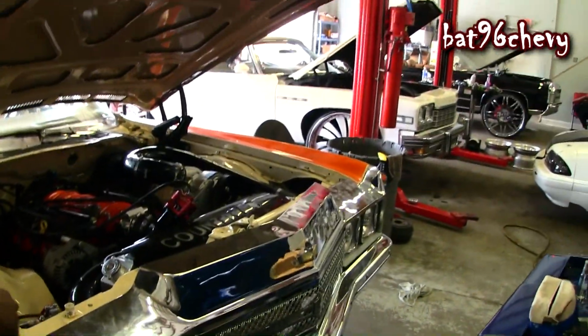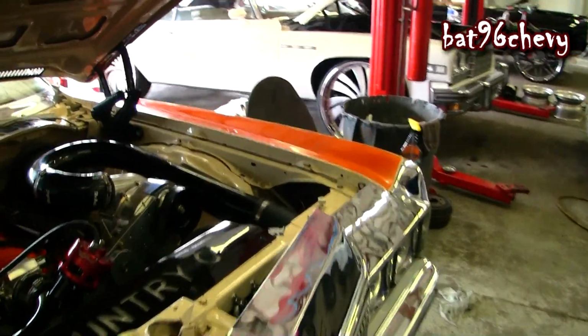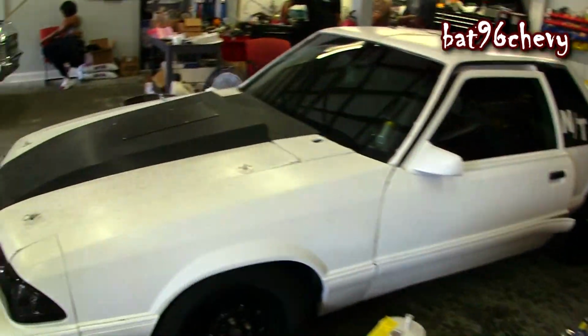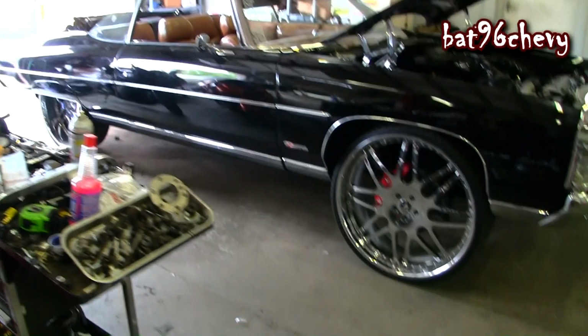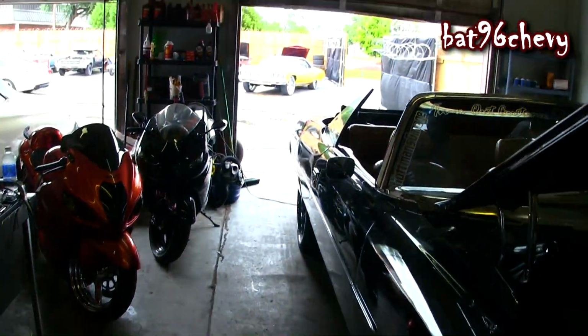All right, hey man, got a couple projects going on. Everything in here got an LS motor in it. Yeah, everything is an LS motor. Five, six, seven LS motors everywhere. Got some on the ground, somebody going to another car. Yes, sir, even the ones outside.